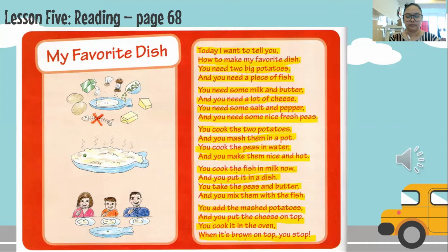You cook the 2 potatoes and you mash them in a pot. You cook the peas in water and you make them nice and hot. You cook the fish in milk now and you put it in a dish. You take the peas and butter and you mix them with the fish. You add the mashed potatoes and you put the cheese on top. You cook it in the oven. When it's brown on top, you stop.